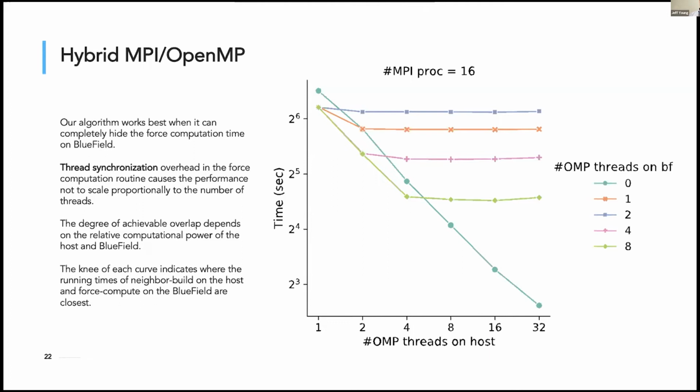So the degree of overlap that you have depends on how powerful your host is and how powerful your BlueField is. The other key thing to note here is these arrows point to the matching point for the host only and the host plus the BlueField. And you notice in each case, we're getting some recognizable benefits from adding the BlueField OpenMP and MPI algorithm to the mix.